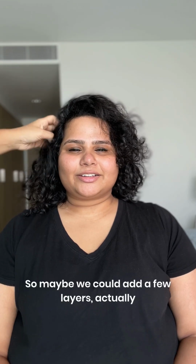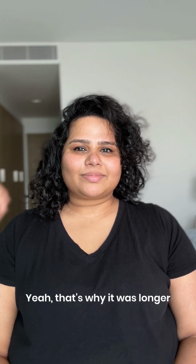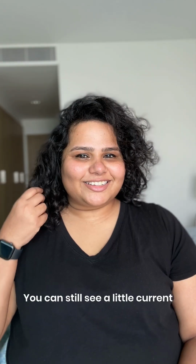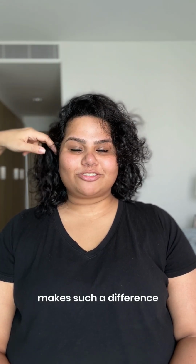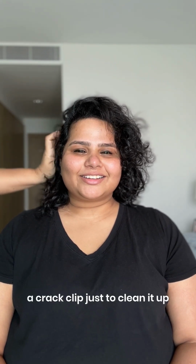So here we could add a few layers actually. Yeah, that's why it was longer. We need some layers. I can still see a little curl. Let me see. Oh my gosh. See? That just makes such a difference. So you can do the same thing here also. Clip just to clean it up.